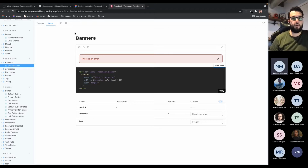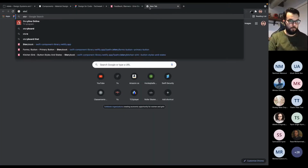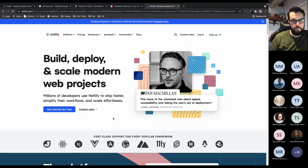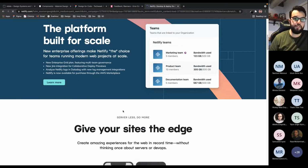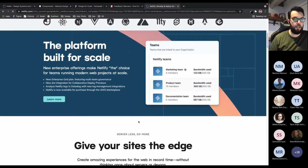Matthew, what is the platform called? It's called Storybook. I don't know if I can go on storybook.com. Netlify is also the host. Netlify, I think it's that. Yeah, it's Netlify. They work with all these different front-end frameworks, and in a very simple way, it's a design system made for developers with their code.